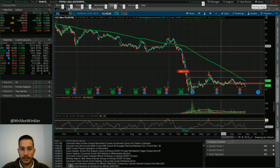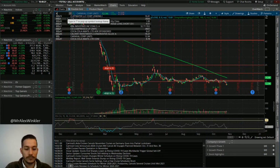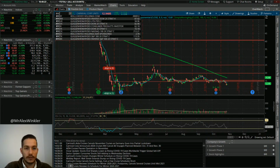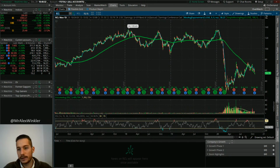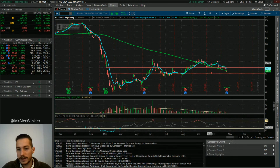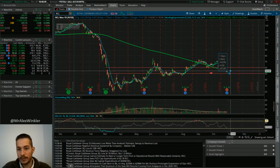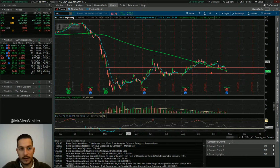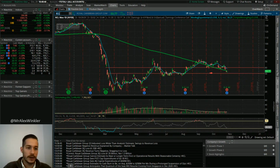CCL, oof, man, Carnival Cruise Lines. RCL, Royal Caribbean Cruise Lines? What are they doing? I was actually originally going to buy these guys at 60, and then I moved my limit order down to 50, but then I removed it because I was getting over-allocated in swing trades in this account. Can't have that.